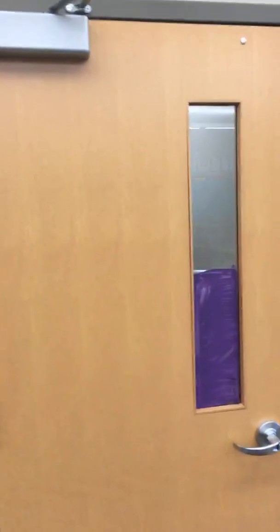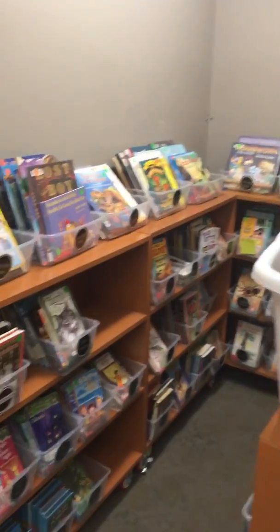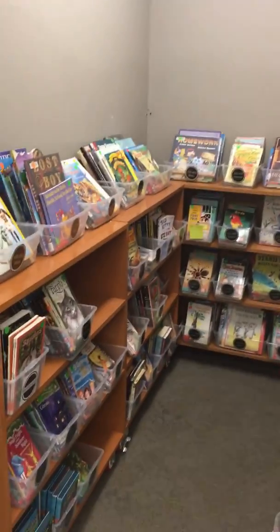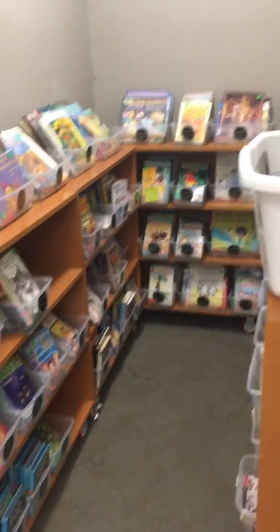Okay, very last thing that I will show you is my library, and this will have a sign on it that says it's my library. It used to be used, prior to me taking over this class, as an additional brick space, but it's way too small for that. I also wanted a spot for keeping my books so students can have access to lots and lots of books, because that's one of the most important things if we really want to develop readers: making sure they have access to books that they get to choose.